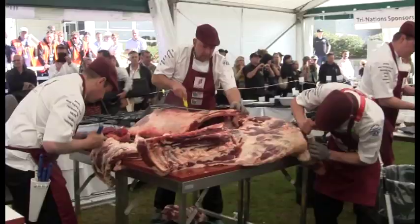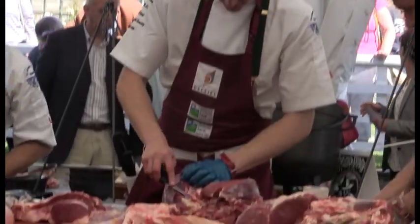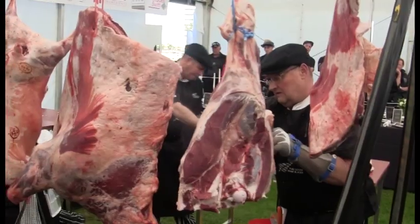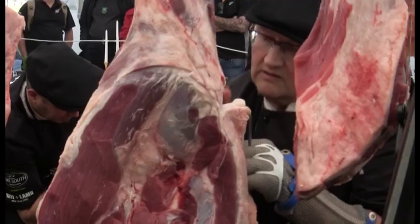You'll notice that the cutting styles are very, very different. The British team are boning out on a block, which is how we were traditionally done. I've always done it. The Aussies and the Kiwis, they're boning out on the side, so they're hanging it, taking the primals off, and then prepping it on the table. So very, very different styles.